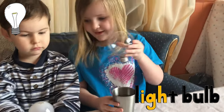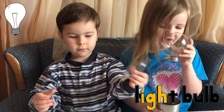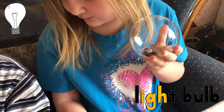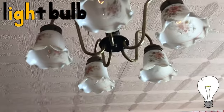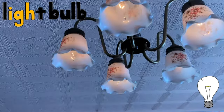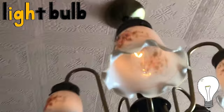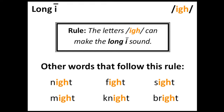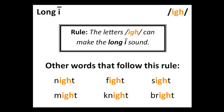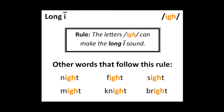And it's clear. Can you see inside it? And it has the filament. Ophelia has a filament in her light bulb. And that's what lights up. Here are the light bulbs. Let's watch them turn on. Wow, they got light. I turned them off and they're dark. You can see that filament glowing that Ophelia's talking about. Other words that follow this rule are night, fight, sight, might, and bright.